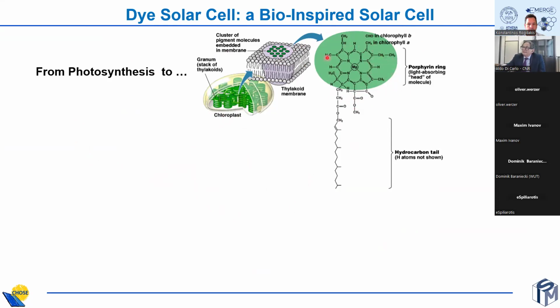And this acts as an antenna and absorbs the light and then transfers the excitation, the charge, to another chain. And then you can create some chemical reaction. Then you store the energy in a chemical molecule. Of course, if you want to transfer this charge out to a circuit, you need to use a slightly different concept.